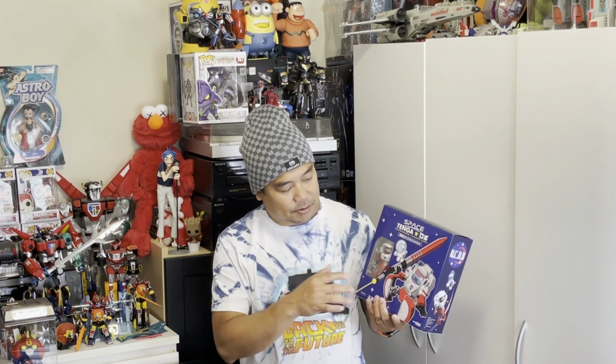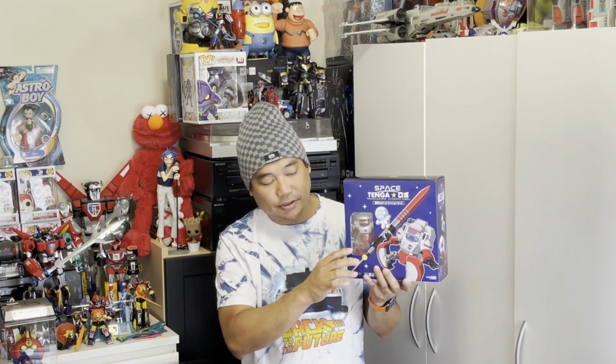Kaya this time, if you guys remember, sana nga magtuloy-tuloy na rin yung, kaya medyo natigil yung robot lines talaga nila. The last time is the Mazinger Z and the TENGA Robo. So sana mag-collaboration pa sila sa ibang Japanese robot. So but this time their own design. So this one is like a astronaut.